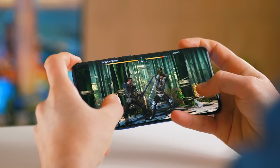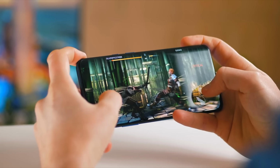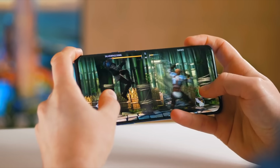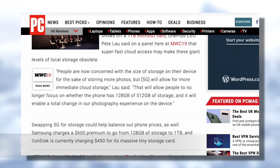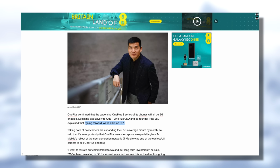Under the hood, however, is where the changes are going to be. The upgraded latest Snapdragon 865, up to 12GB of RAM, and those craving more storage might be a little bit disappointed at the rumoured max 256GB. We very much doubt there's going to be more than this, as OnePlus CEO Pete Lau stated only a year ago the move to higher onboard storage wouldn't happen due to the advancements in cloud storage because of 5G. And along those lines, OnePlus have also confirmed that all models in the OnePlus 8 range will support 5G.